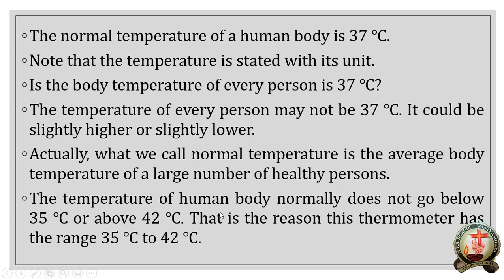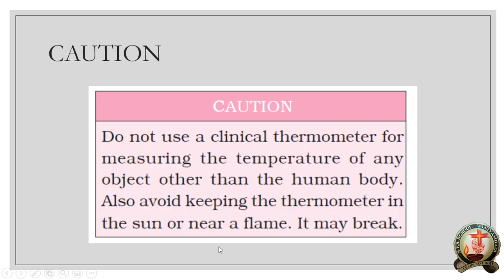Okay, so the temperature of human body normally does not go below 35 degree or above 42 degree. This I have already discussed. Usually the normal temperature will be around 36 to 37. It does not go below 35, and it does not shoot above 42 as well. So that is the reason this thermometer has the range only from 35 to 42 degrees Celsius.